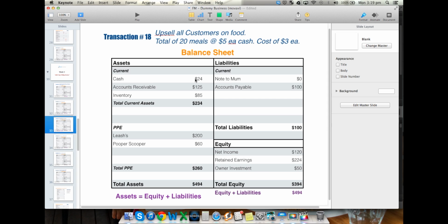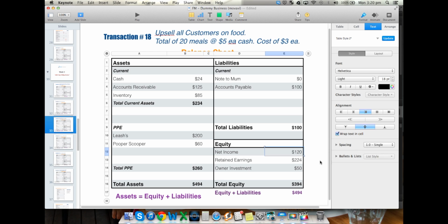Okay, so this one is a little tricky. So we got $100 of cash coming in. We incurred costs of $60 in terms of our dog food inventory. So that means that we've got $40 of extra net income. That is 100 minus 60 equals 40. So that goes up by $40, our net income. So it goes to 160.